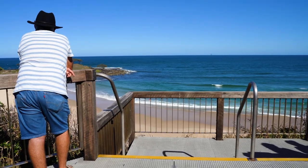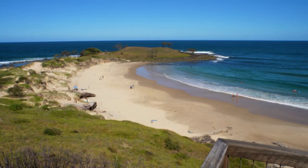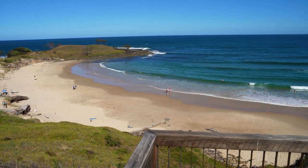Then we headed out to the surf beach reserve to watch the locals surfing. What a beautiful spot that was. We loaded up with groceries and headed home.